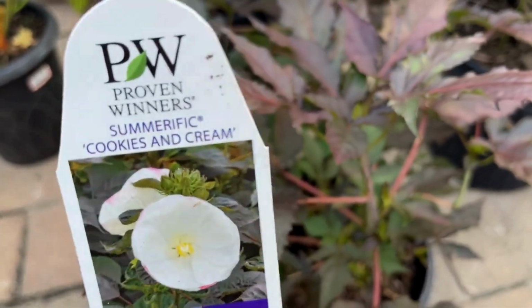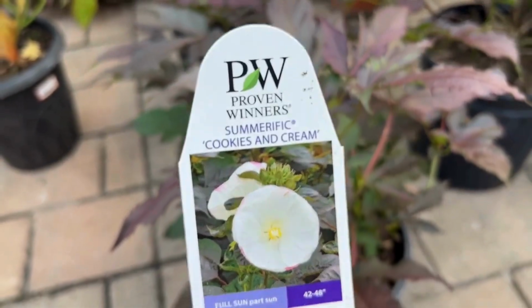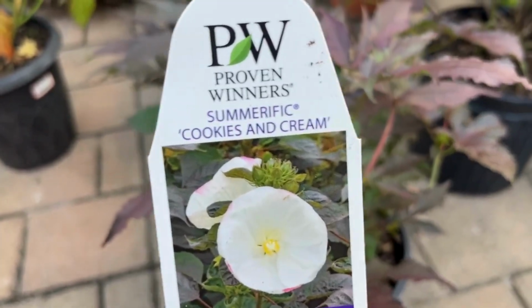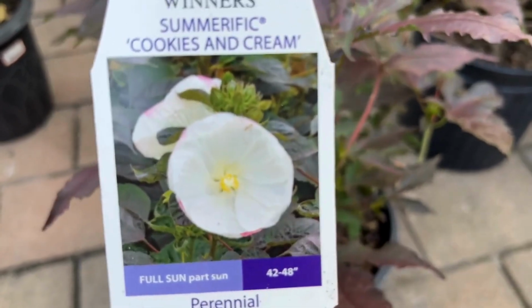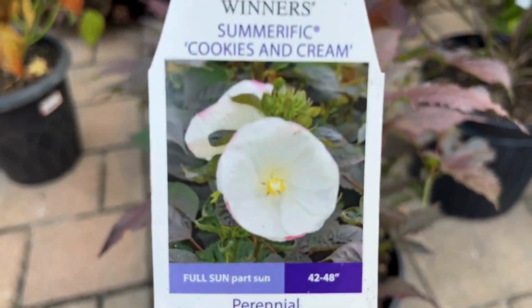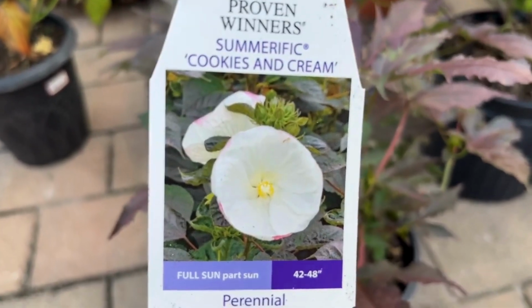So this tag was sitting on the shelf area at Home Depot, and I'm like, oh, what is that? Because they have a ton of the Holy Grail. I have those already, and I flipped the tag over and look what I saw. Oh my goodness, this is definitely an unusual find at the garden centers, this specific type of hardy hibiscus.